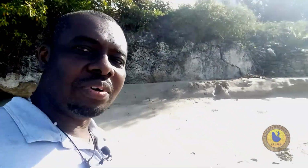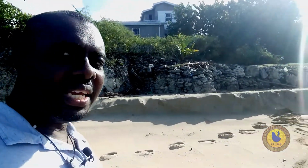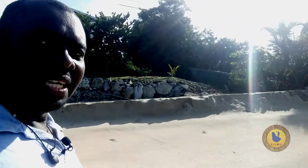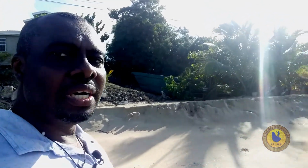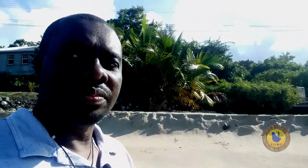And I'll just take a walk back down now to the other area, which is towards the Fish Pot restaurant, and once I get to certain parts, I will just identify them for you and identify a few features of the beach that you also should take caution when you come to visit our beach here in Barbados. So I'll point that out to you as I continue with my journey.